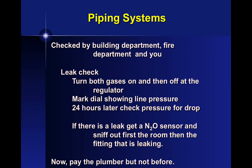Again, your local building department, maybe fire department, possibly plumbing department, is going to want to look at your plans and look at the installation. The next thing you need to do is check to see if there are any gas leaks in your lines. The easiest way to do this is turn both gases on and then shut them off at the tank. So turn the tank on, you see the line pressure and the tank pressure come up.